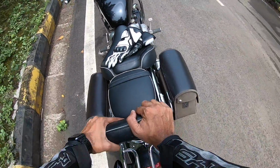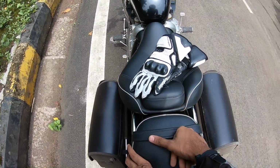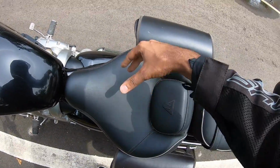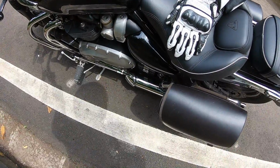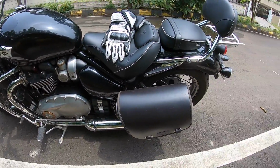So it gets a backrest for the pillion seat, which is not very big, but the grab handle for it is very inconveniently placed. Meanwhile, the rider's seat is nice and scooped and wide, and also gets a backrest over here. As you can see, the finish of this motorcycle is phenomenal. Nothing we wouldn't expect from a Triumph.